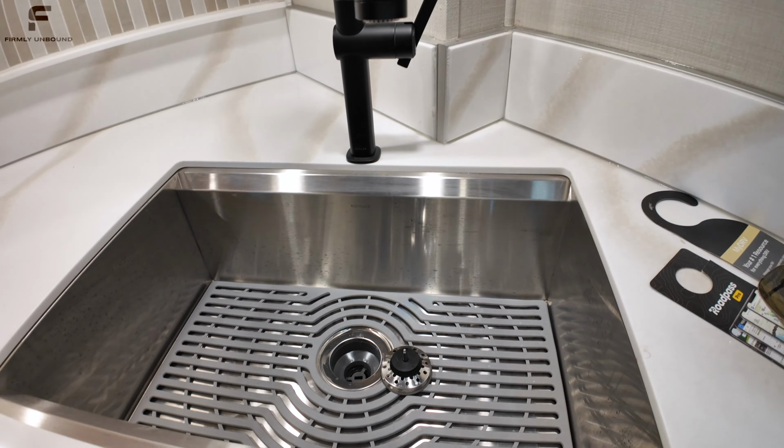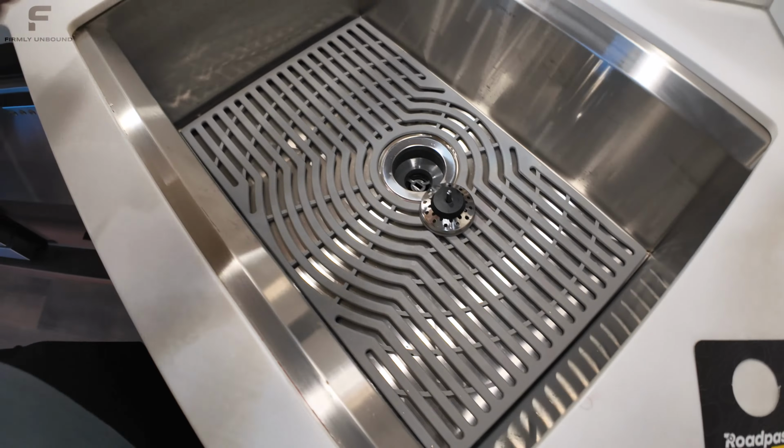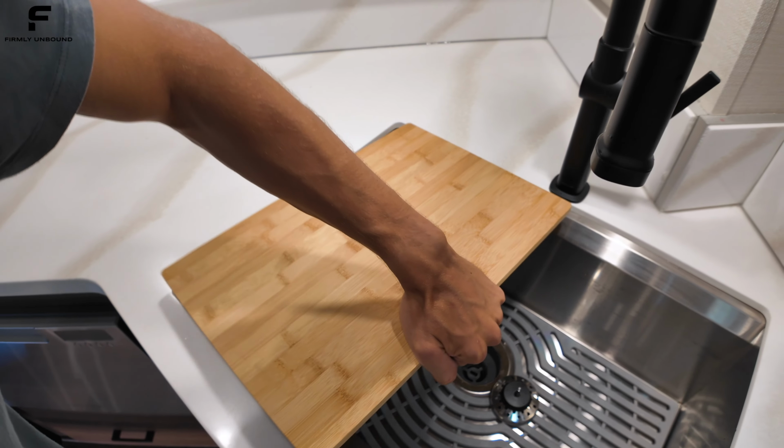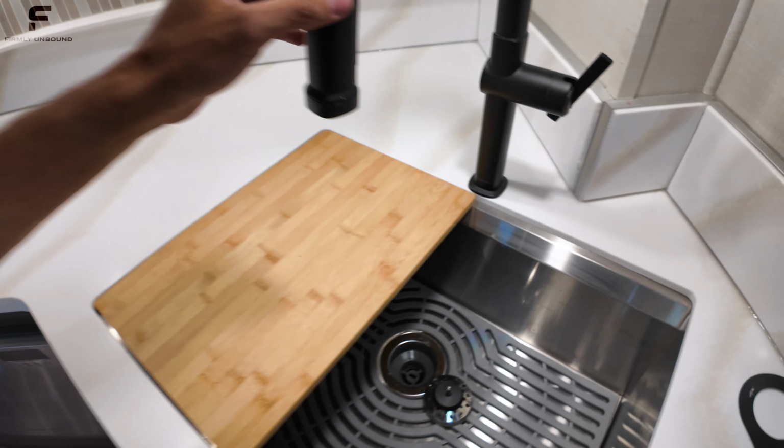This feels deeper than your standard RV sink. Has a little like drying rack on the bottom, and then it has this prep rack here that is all wood. This is a Kohler brand faucet, so it's really nice quality on that. That seems really, really nice. All solid surface around here, and then storage up above. Look how deep back that goes.